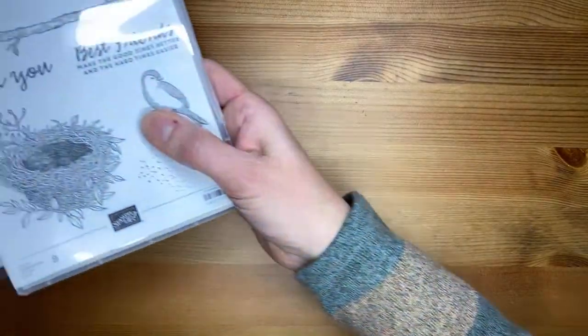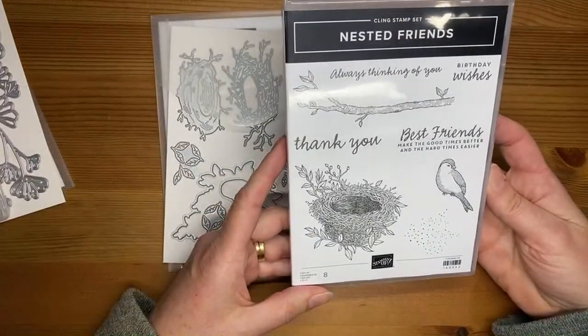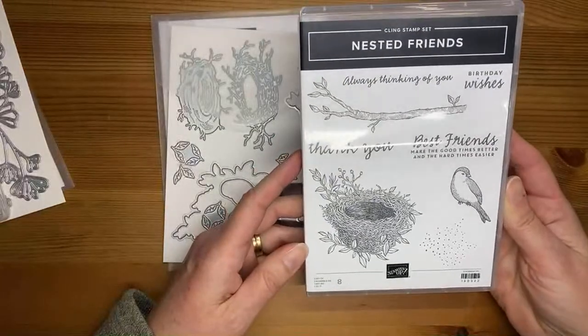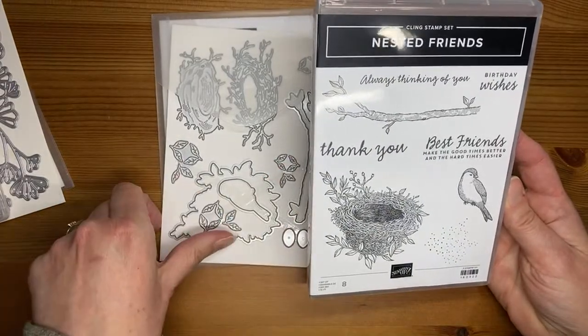Then we have the Nested Birds stamp set. So this one is a cling mount. So we've got, again, just some pretty bird images, good sentiments in this one. I'll hold onto it for a second and try to get the glare off it as much as I can so you can read the sentiments on it.